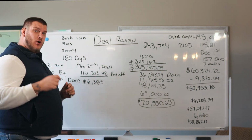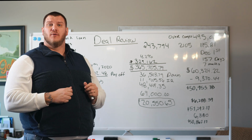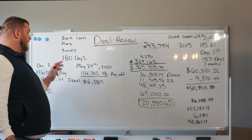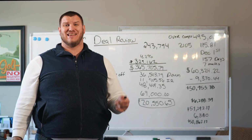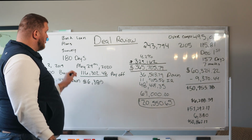And we also had to do new construction plans. So we had to hire an architect, get us some plans together, and we also had to do a survey to make sure the property was set correctly. So we did that all in about 180 days. And the reason it took so long is also because of the permitting process that it takes here in Nashville to get a new construction done. So on May 29th, we closed this property.